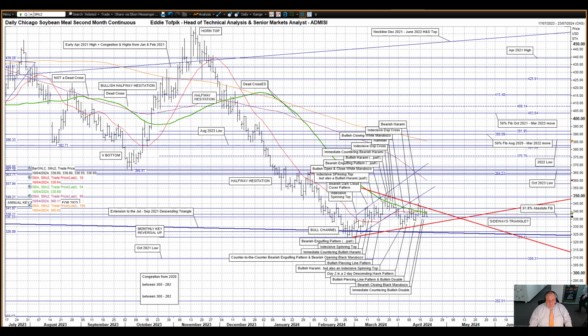Chicago soybean meal. After establishing a horn top in mid-November 2023, prices dropped with some hesitations and eventually reached the congestion down at 326.90 in late February this year. However, this congestion was different compared to the earlier ones, as we had crossing through it at the time the extension to the lower trend line, currently 326.90, of the July to September 2021 descending triangle. Now, I've highlighted this trend line in dark blue on my daily chart.